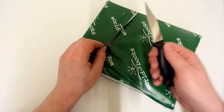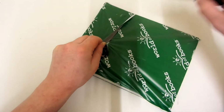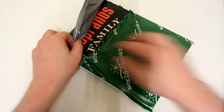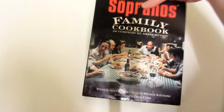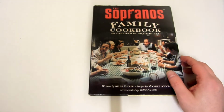So this knife, it's a really sharp knife, but for some reason it's just not doing a good job at all of opening up this package. And here it is. Yeah, so far it looks like it's in fairly good condition.